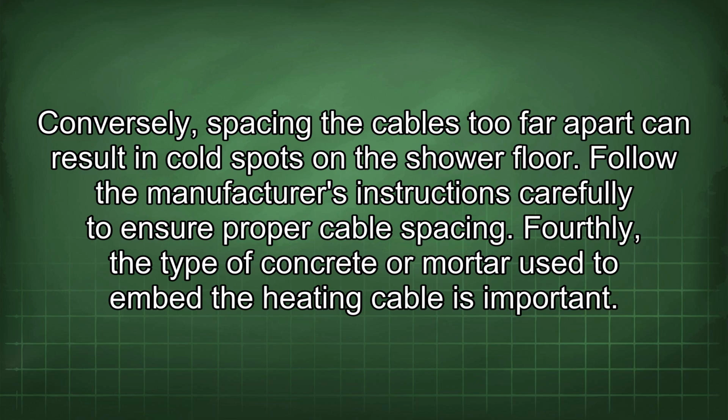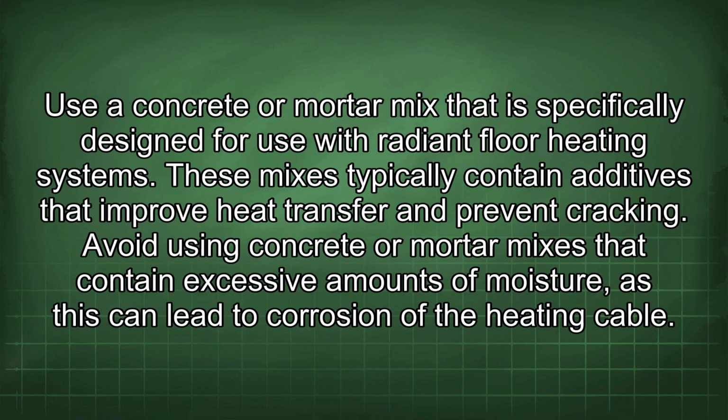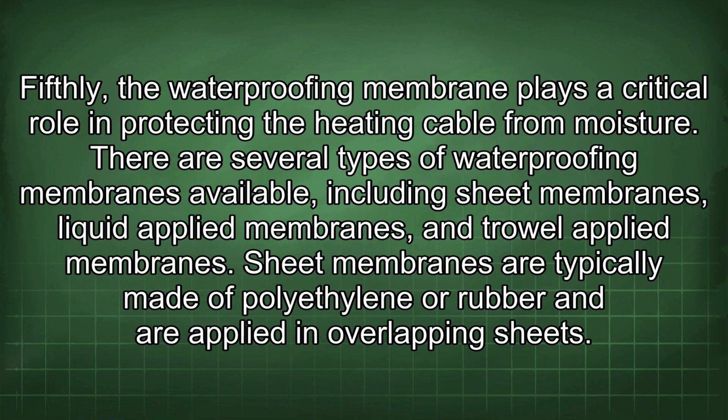Fourthly, the type of concrete or mortar used to embed the heating cable is important. Use a concrete or mortar mix that is specifically designed for use with radiant floor heating systems. These mixes typically contain additives that improve heat transfer and prevent cracking. Avoid using concrete or mortar mixes that contain excessive amounts of moisture, as this can lead to corrosion of the heating cable.